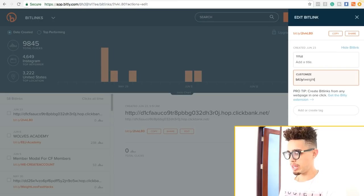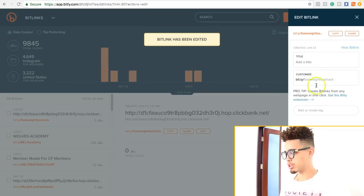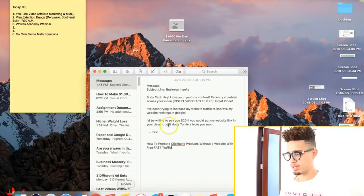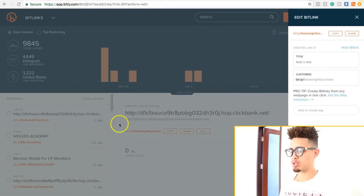So let's just say weight loss hack, maybe fast weight loss hack. Boom, so now here's my link. So what I'm gonna do is I'm gonna copy it, right? And I'm gonna go ahead and put it in my notepad, right? So now we have the actual link.